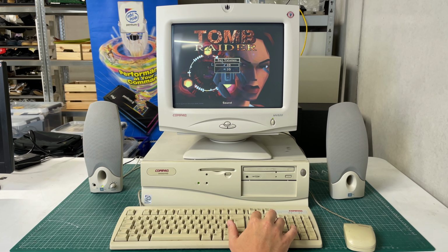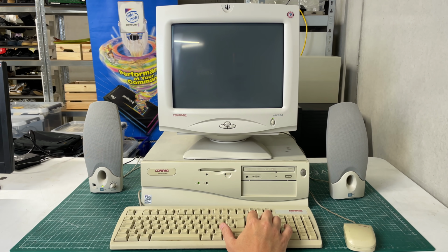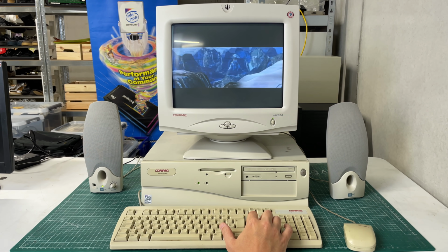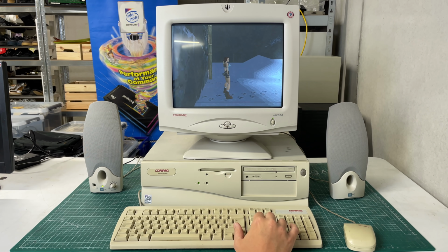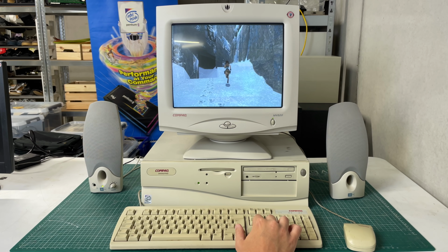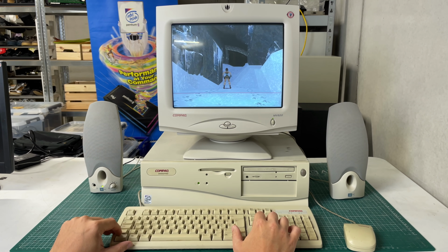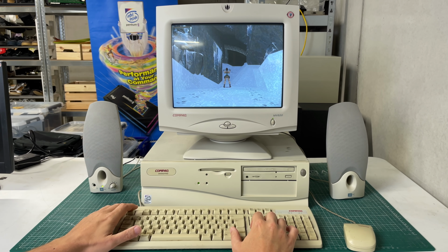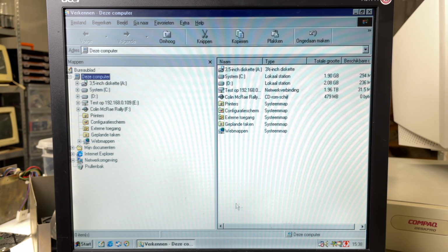Next up, I tried Tomb Raider, the 3DFX version. I don't know if this one has official Voodoo Rush support, but I did find that the game was a little bit lacking in the FPS department. The graphics were okay and it was playable, but it definitely wasn't 30 FPS. Now, I don't know if this is a driver issue or another configuration issue, but I was kind of disappointed to see this.